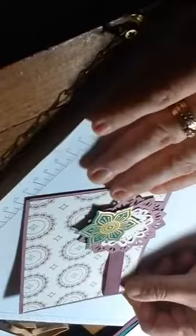Well, I know you can see right here, but I don't know if that's going to be enough. We'll see. This is the card we are going to be making today. It uses the Fresh Fig background and the Eastern Palace Designer Series paper.